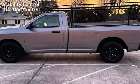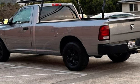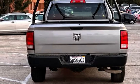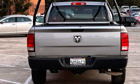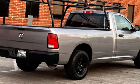Estimated fuel economy for this vehicle is 17 miles per gallon in the city and 25 miles per gallon on the highway. This vehicle is in excellent overall condition. Ask to see the free Auto Check Vehicle History Report.